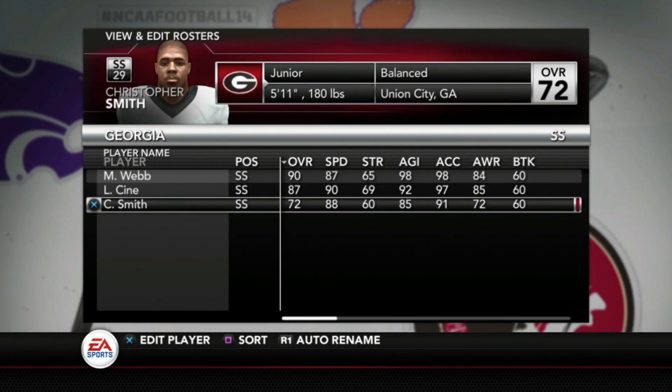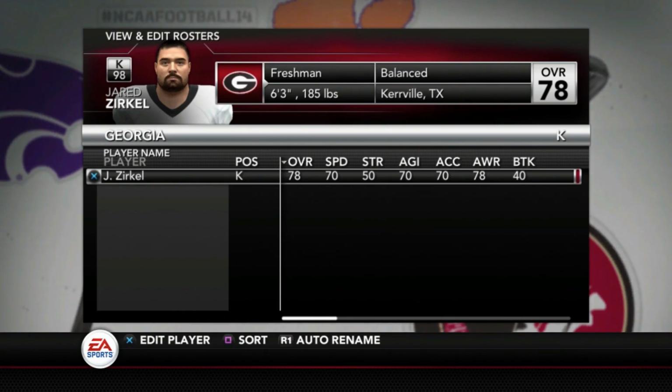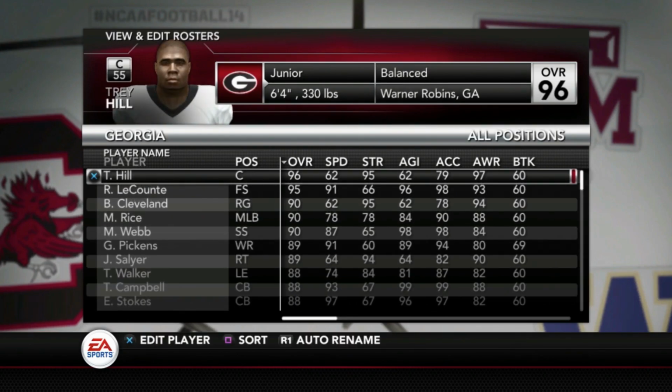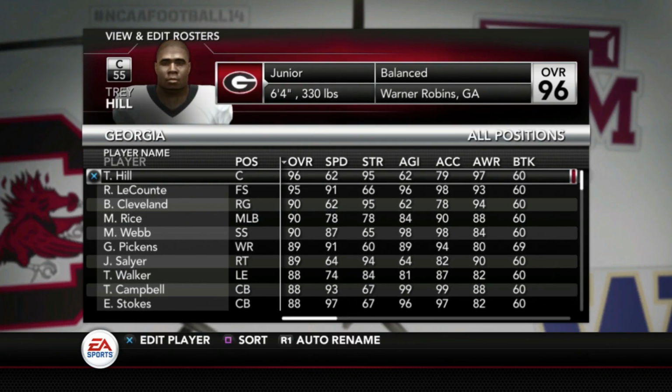There you go. Christopher Smith, a 72. And then Zirkle, a kicker. He's a freshman. He's going to be a 78. And the punter, Camarda, is an 80 overall. So those are the ratings for the Georgia Bulldogs.